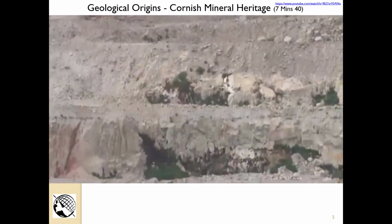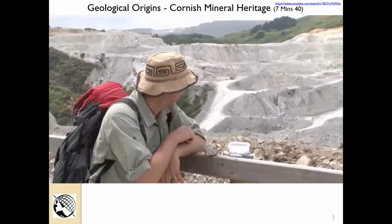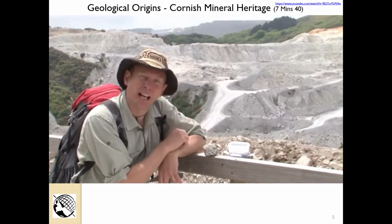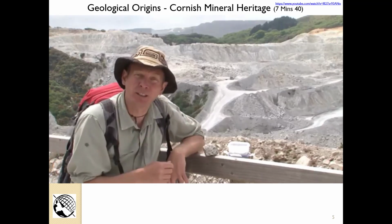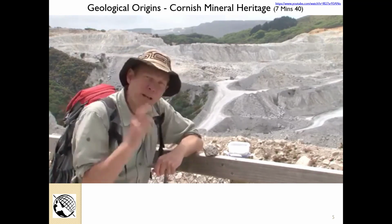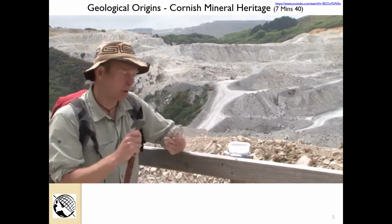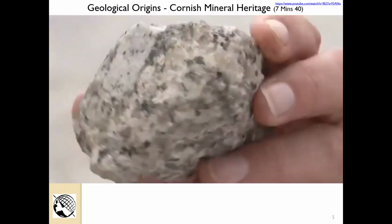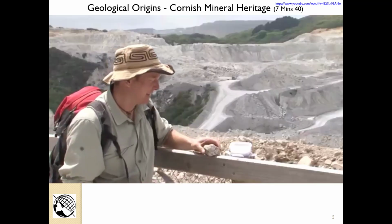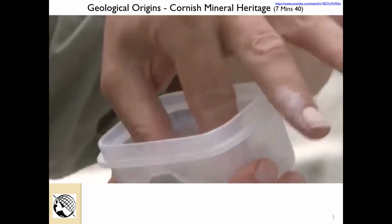This gigantic hole in the ground is Wheal Martyn China Clay Pit. Now, they've been mining clays like this in Cornwall for over 200 years, and it has many, many uses, most famous of which is for porcelain, which is exported all over the world. But what many of you may not realise is that this clay was once granite. So how do you go from a solid granite like this to clays like this?